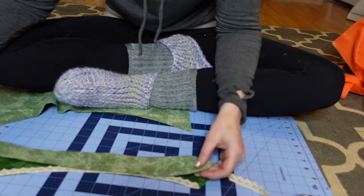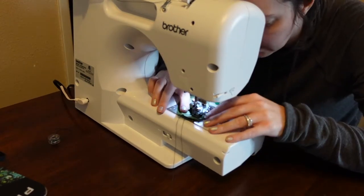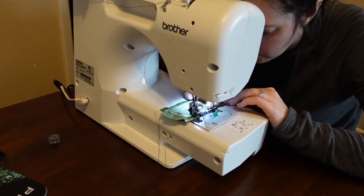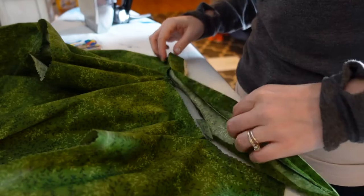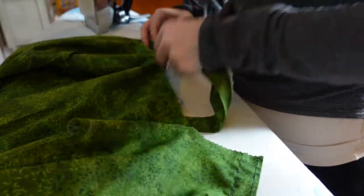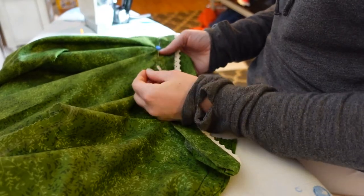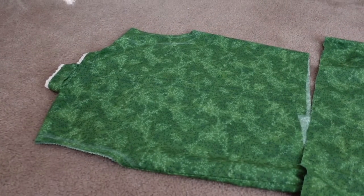I pinned the two pieces for the collar right side together and also added some trim in there so that when I folded out the collar, it would stick out from the top. Then I went around and pinned the collar on the outside of the dress, and I sewed that with the sewing machine off screen, and then also off screen stitched the inside of the collar to the inside of the dress by hand.